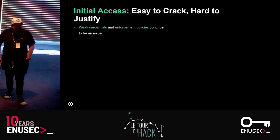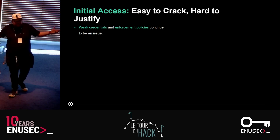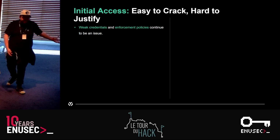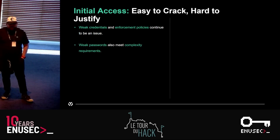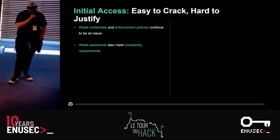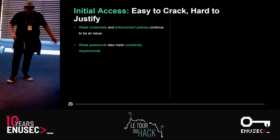Weak credentials continue to be a problem. It has been a problem that plagues IT since IT started being a thing. But what's interesting is a lot of these weak passwords also meet default complexity requirements. The password complexity requirements in Active Directory are not fantastic. It is a case of minimum length, special characters, numbers, upper and lower case, and history, and that's about it.